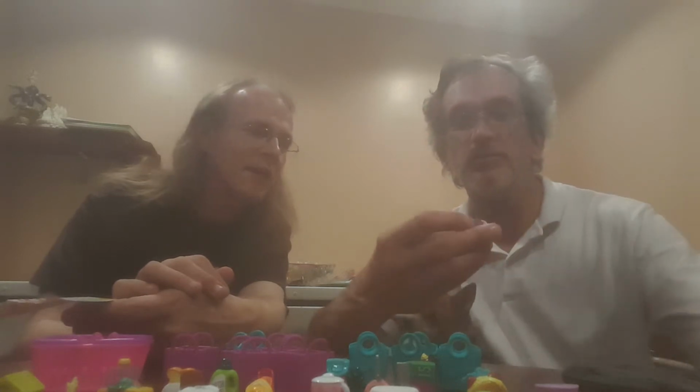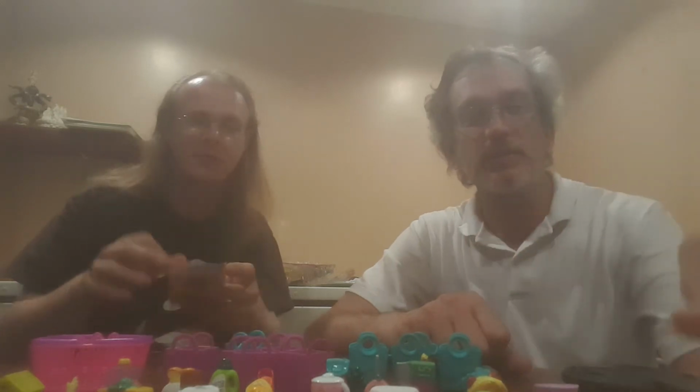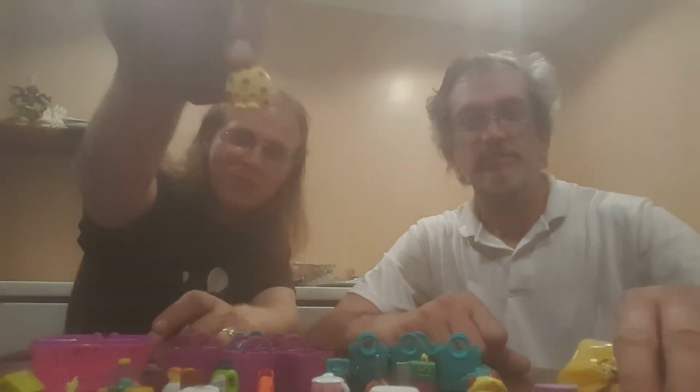Something purple. I don't know what that is. Oh, that's a hat. A hat, yep. Casper's cap. Cool. Okay. We got at least one ultra rare. No limited edition, but that's okay.